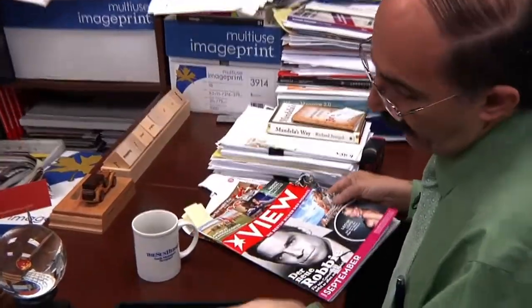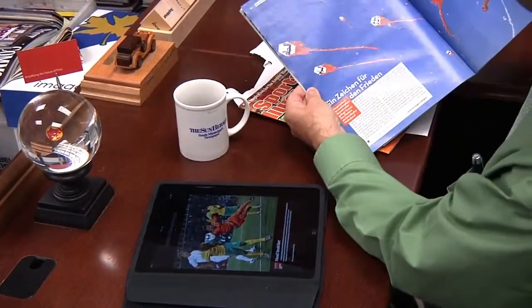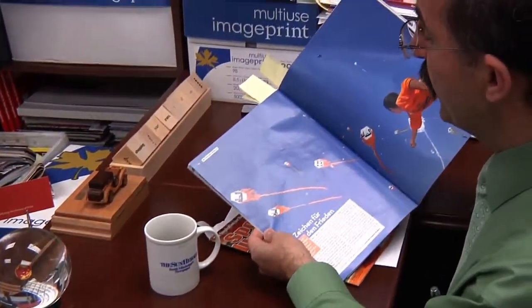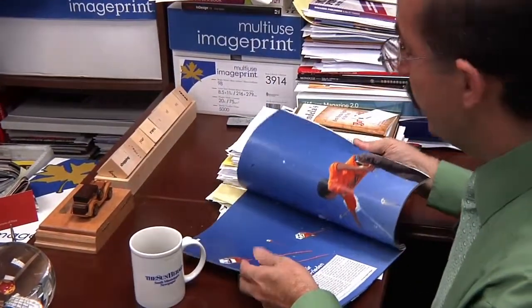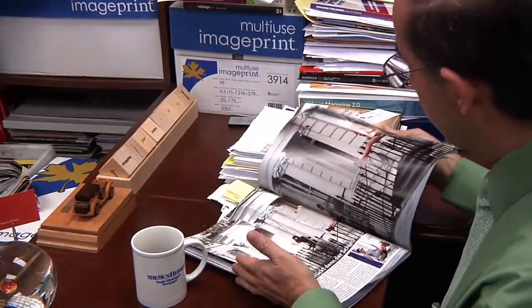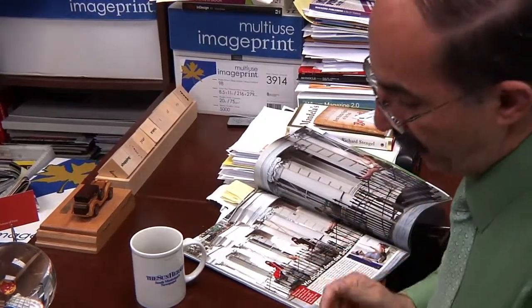People tell me, oh, look how great the pictures are on the iPad. Well, look how great the pictures are in foreign magazines, because they use much better quality paper, much better quality printing. So it's not like either or. It's again, how much value, how much investment are we putting into what we are providing?